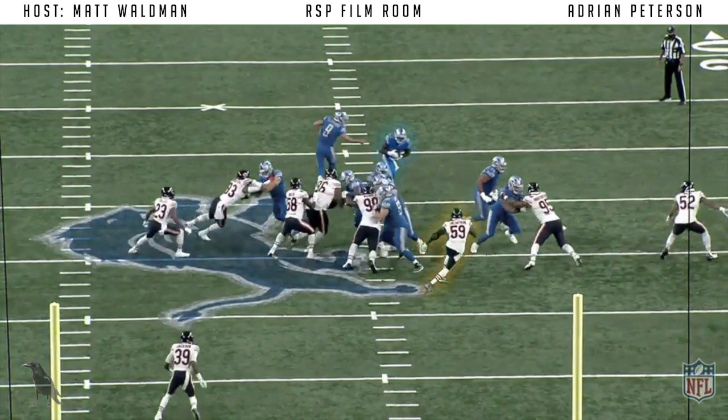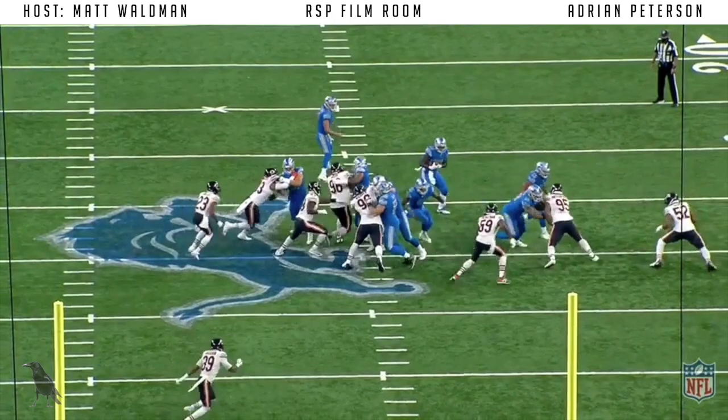Right away, he's keying on Danny Trevathan, the middle linebacker here. And what he wants to do is to see where Trevathan's going to go. So he's going to look at Trevathan's hips and chest and look to see whether he can get him to open up. He presses to that outside block, that first pulling block by the guard, and takes a step outside. Once he takes that step, he sees Trevathan's committed. Trevathan's hips and knees and chest are all towards that guard pulling to the left side.